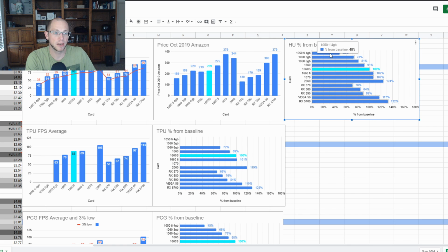So the 1050 Ti only pulls in 48%. If you're looking for a budget graphics card, do not buy the 1050 or the 1650. Your card is probably going to be the RX 570. It is a good value for the price in here. So I would recommend, if you're going to buy an entry-level graphics card, you would buy the RX 570. However, if you have more than $130 to spend, you should seriously consider purchasing the 1660 Super. It is a good card for the money.